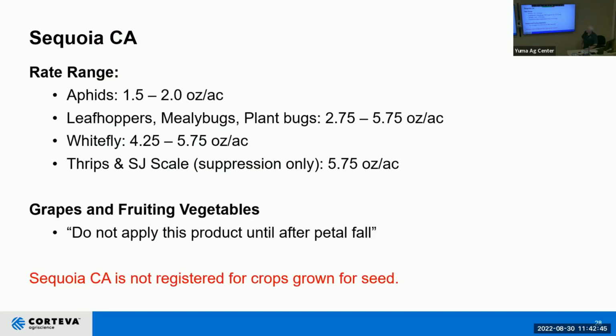Sequoia CA, also 1.5 to 2 ounces, leaf hoppers, mealy bugs, and plant bugs, 2.75 to 5.75, white fly 4.25 to 5.75, and then thrips and San Jose scale suppression only 5.75. And when it comes to grapes and fruiting vegetables, do not apply this product until after petal fall. I challenge you to find petals on a grape or in a grape vineyard. Sequoia CA is not registered for crops grown for seed.